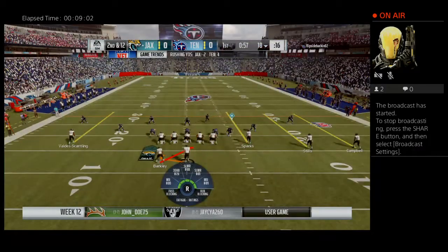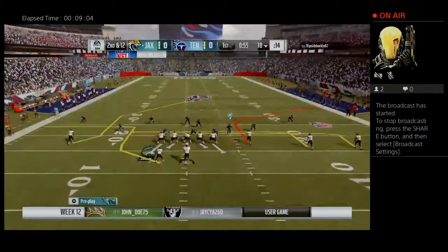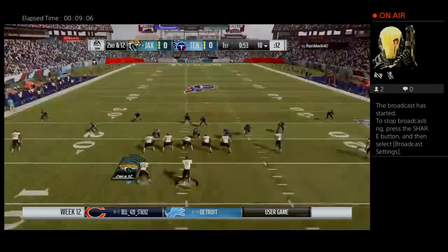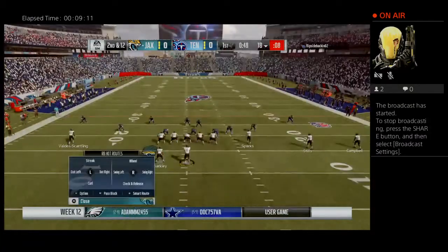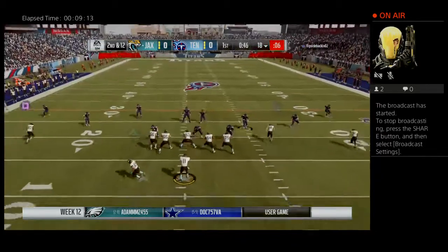Back to that Philly. Here we go. No. Check. Patriot. Gun, gun.